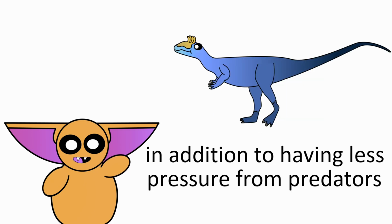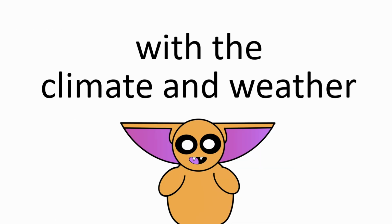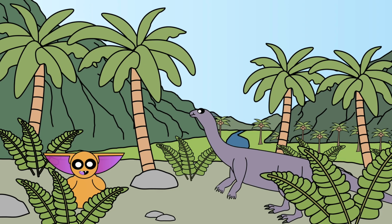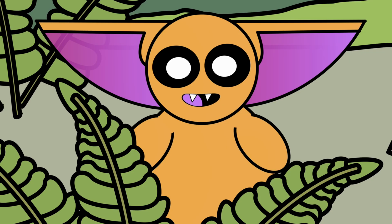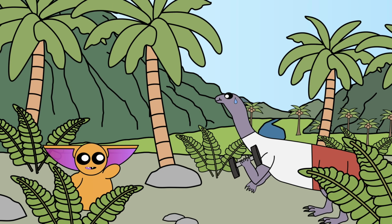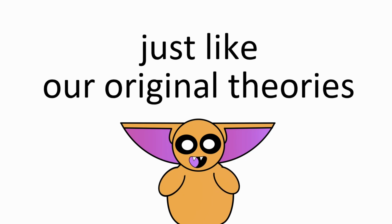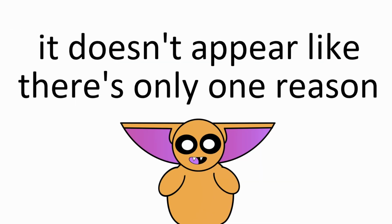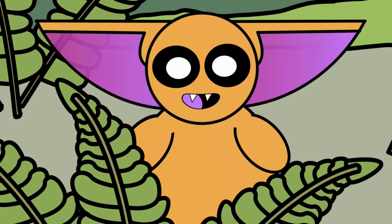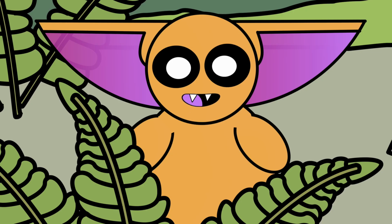In addition to having less pressure from predators, the southern hemisphere also had a lot less variation with the climate and weather. So, needless to say, several of the factors that we think led to dinosaur gigantism weren't present in the Arctic region. So then, why does my friend here look like he's ready to put on some muscle? Well, just like our original theories on dinosaur growth, it doesn't appear like there's only one reason. However, the dinosaurs in this region had to contend with something that the dinosaurs in the northern hemisphere did not.